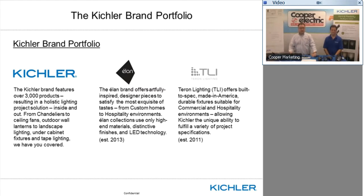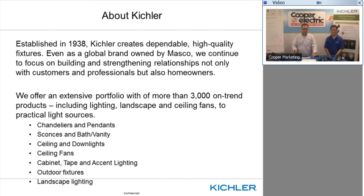There are 3 main product lines that Kichler in our portfolio of brands handles. Kichler, which you all know, Elan, which is our decorative LED contemporary product, which will be rolled into Kichler at the end of this year, and TLI or Teron, which we do some custom work with.